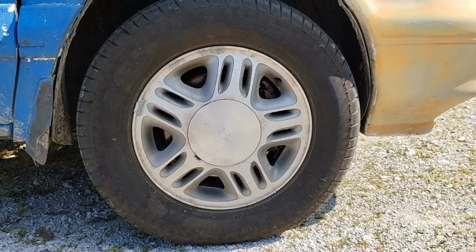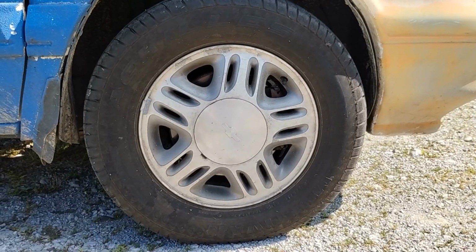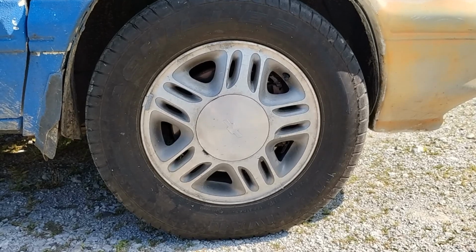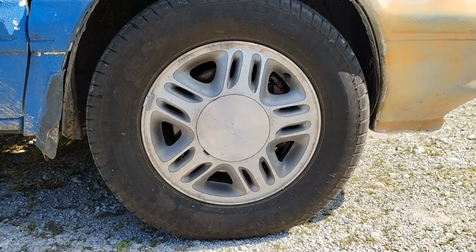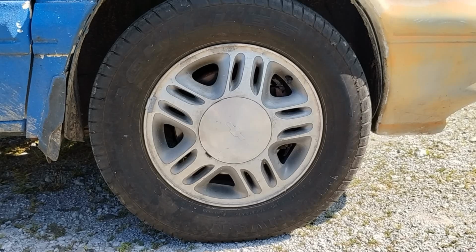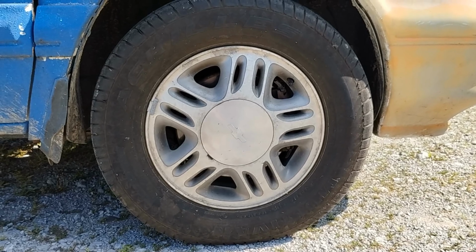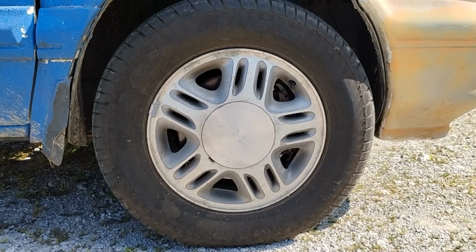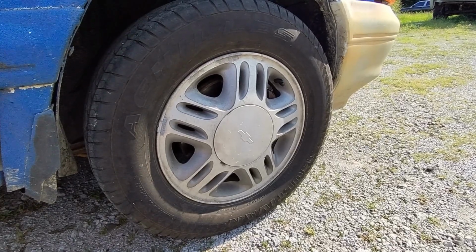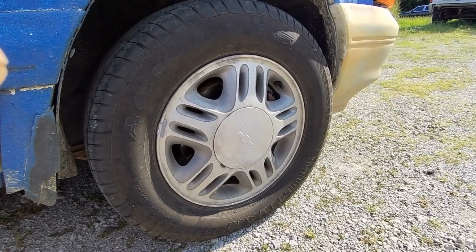Originally, the minivan had steel wheels. I replaced those steel wheels with aluminum wheels from a Chevrolet. The stud pattern is the same. I think it brightens the appearance just a little, and it reduces the unsprung weight for, at least theoretically, better handling. I had heavy-duty tires fitted. At least heavy-duty for a minivan. These tires have additional plies.